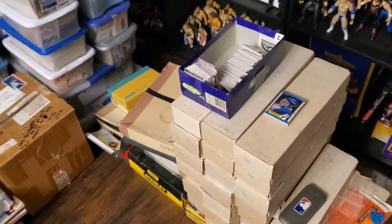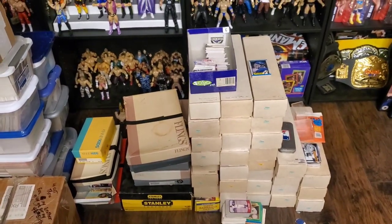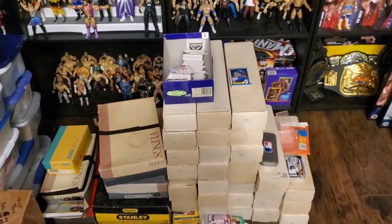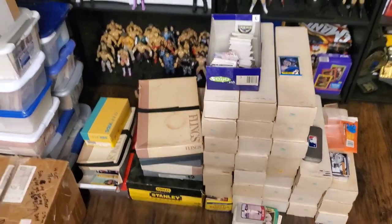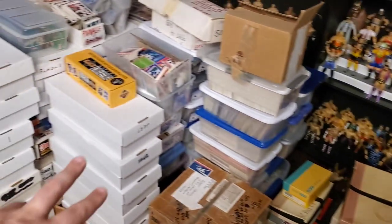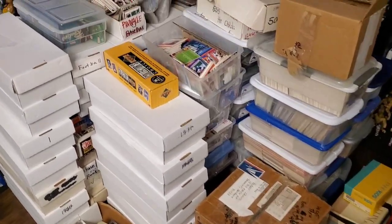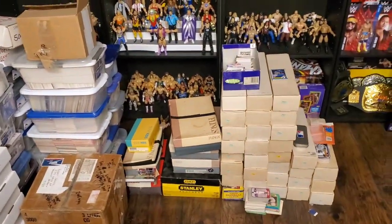It has been an incredible collection to go through. I can't believe it has extended to 5 different parts because of the amount of good cards that I was able to find in them. Once we get through that, I will continue to go through some of these collections right here. But for now, we're going to continue to go through these.